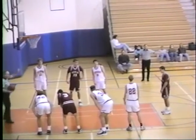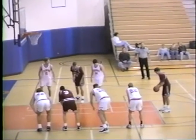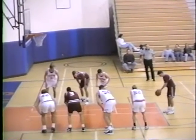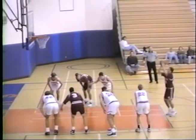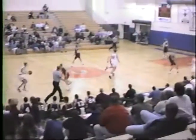Now with a couple of rhythm dribbles, eyes the bucket. First free throw is on the way for Jake. It's short. He'll have one more opportunity. 66-49. Cardinals have been in command. Appleton West has made a couple of runs. Free throw for Jake. Nothing but net. Jake Brandow makes 1 of 2.